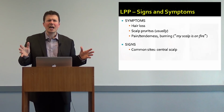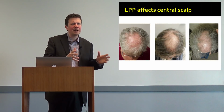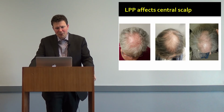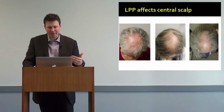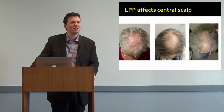It's important to understand that there's an overlap between the regions of the scalp where female androgenetic alopecia presents and regions of the scalp where Lichen planopilaris presents. This photograph shows a top-down bird's eye view of the scalp in 3 women with Lichen planopilaris, and what you can see here is that the central scalp is affected.